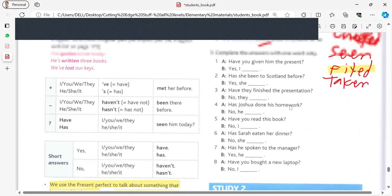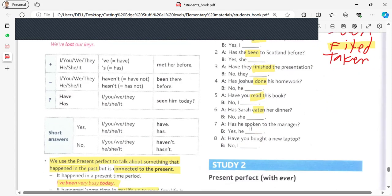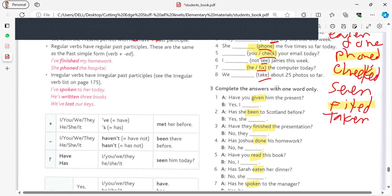Now the next one: complete the answers with one word only. Have you given, be careful here, have you given, verb 3. Has she been, verb 3. Have they finished, verb 3. Has Joel done, verb 3. Have you read, verb 3. Have eaten, spoken, bought, all of these, guys, are verb 3. Okay? Answer, one word only.